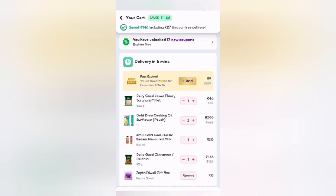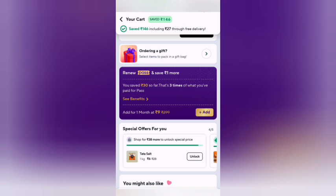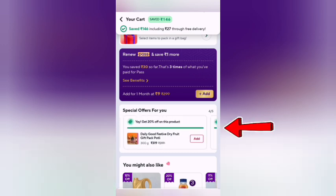Now you got to apply the coupon. You have cashback, and after placing the order you can also avail Zepto free cash, but this is user specific. Okay, here you can see the items you get a discount if you increase your order value. Okay, now you can apply the coupon here.